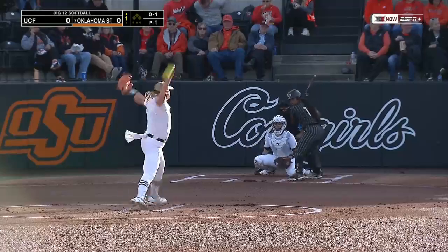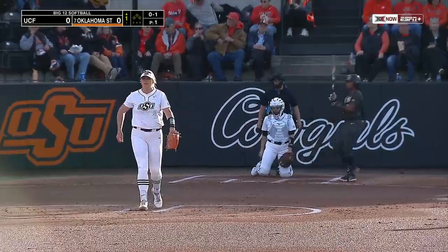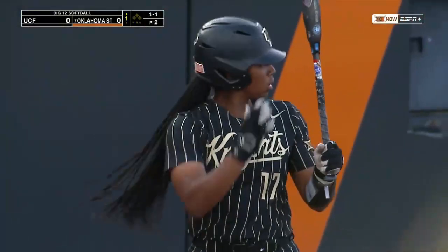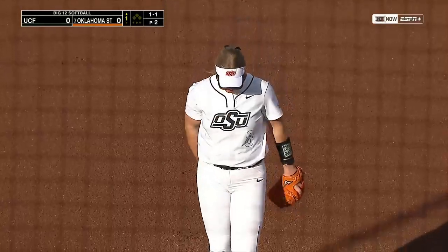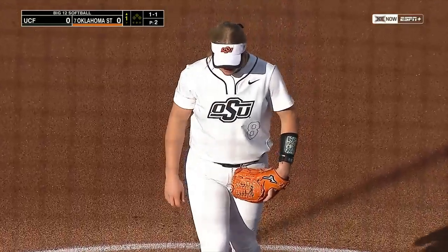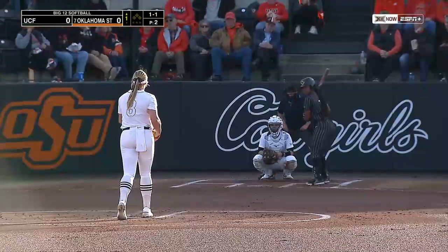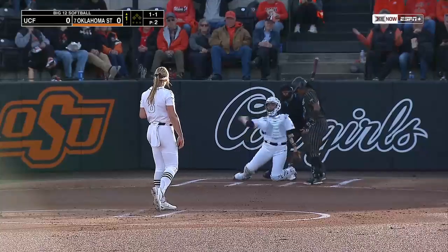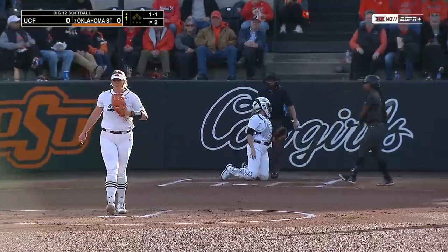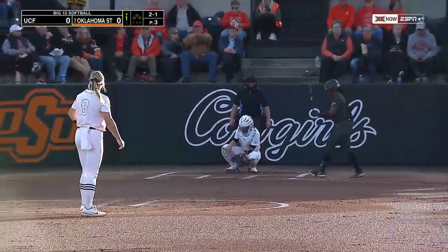Kilfoyle comfortable in the circle, 0-1 pitch. And Kilfoyle, I mean, look at that 8-inning performance on the road at Baylor. Just so much confidence right now. A big-time game one advantage. 1-1 pitch. Really trying to establish the zone early.